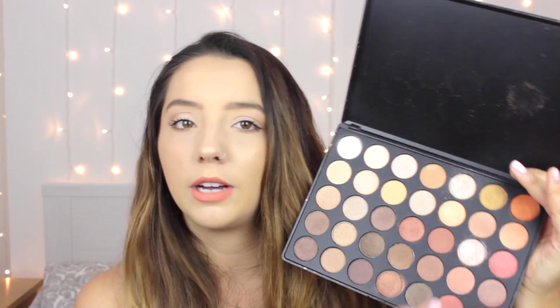The second thing on my favourite list are the Morphe palettes. I am fully obsessed with these now. I was a little bit late on the bandwagon, I guess, with these, and now I'm just completely in love with them and I wear them pretty much every day. So the ones that I have are the 35OS palette, which is the natural shimmery palette. I think these are all shimmer colours.